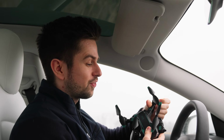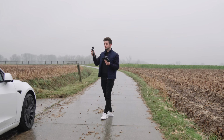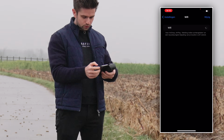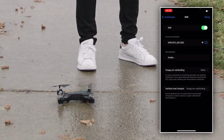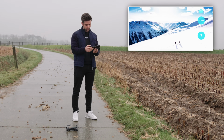Alright, so we just arrived. I'm going to unfold the drone. There is a lot of open space right here, so we can properly test it out. Alright, so I'm going to turn on the drone so we can connect our phone like this because it's a camera drone. And then we can go to the Wi-Fi, and the drone will be emitting a Wi-Fi signal, so Wi-Fi UFO. And then once it's connected, we can start the application.